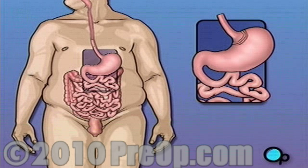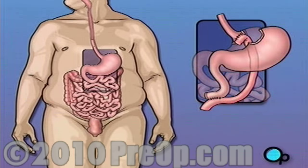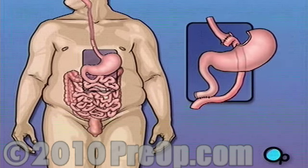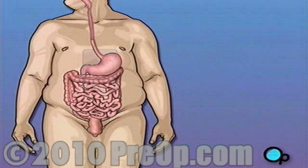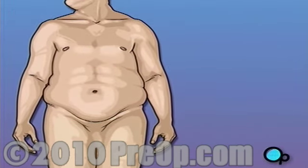Gastric bypass dramatically reduces the size of the stomach. With a smaller stomach, the patient is physically unable to eat large amounts of food. Gastric bypass also shortens the small intestine so that the body absorbs less of the food eaten. With less food entering the body, fat stores begin to be used. The patient loses weight.